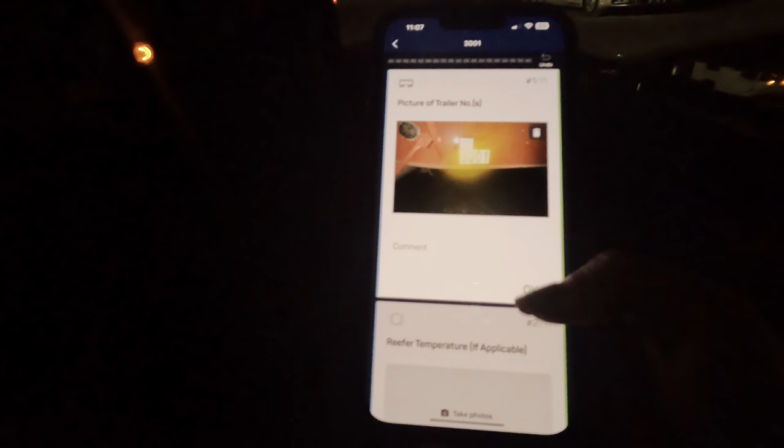Got a picture of my trailer number right there. Okay. Reefer. I'm not a reefer. And then I gotta scroll down the list. Some stuff you gotta take pictures of, some stuff you don't. But I'm about to shut her down in Missouri. I'll be in Indiana tomorrow to deliver this load in the afternoon probably. I don't know if I've ever got loaded on a Sunday before, but we're about to see.